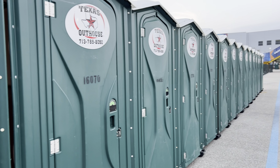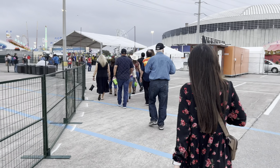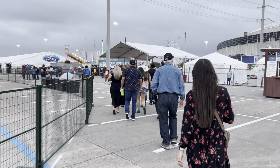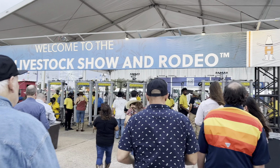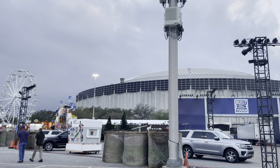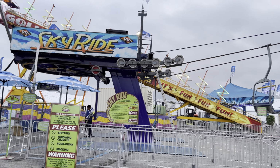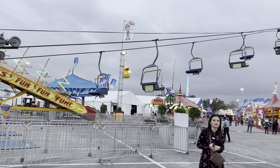Plenty of porta potties are spread out throughout the rodeo grounds, so no need to worry if you find yourself in need of some relief. The first area you'll find is the massive carnival. And believe me, I've been to a lot of carnivals, and I've got to say that this has to be one of, if not the biggest one I've ever come across.